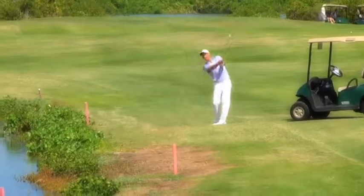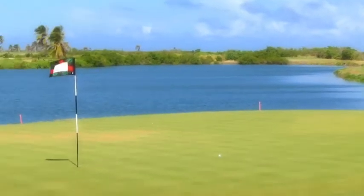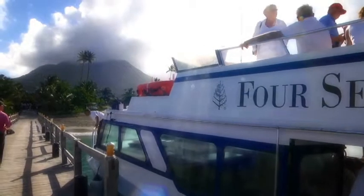I love St. Kitts. It's beautiful here. It's gorgeous. It really kind of has it all. It has the scenery, it has the mountains, but it also has great golf and the ocean. Some of the other islands, they might have the ocean, but they don't quite have the mountains that you see here. Kind of almost Hawaii-esque in a sense, and it's just beautiful. Lots to do outside just the resort too. There's just tons to do here.